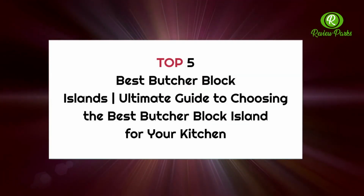5 Best Butcher Block Islands. Ultimate guide to choosing the best butcher block island for your kitchen.